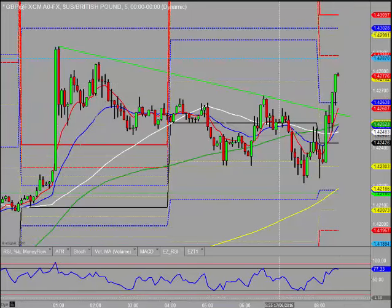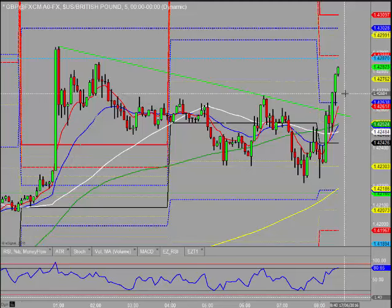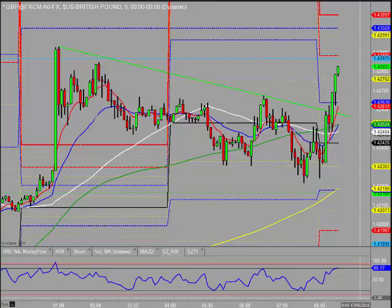Okay, back to my desk. Just watching this cable move. Euro's pushed up nicely and run through targets earlier on. Seeing cable running up, I'm going to have to take my daughter to school in a short while. So what I might do is just take the profit at the top there because I've just got to go.